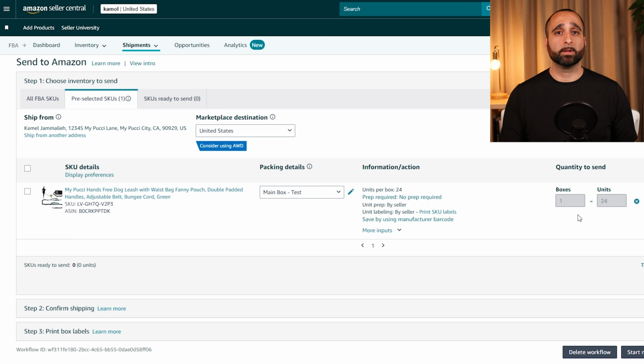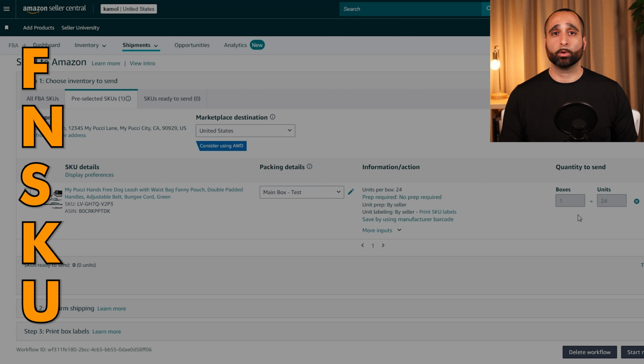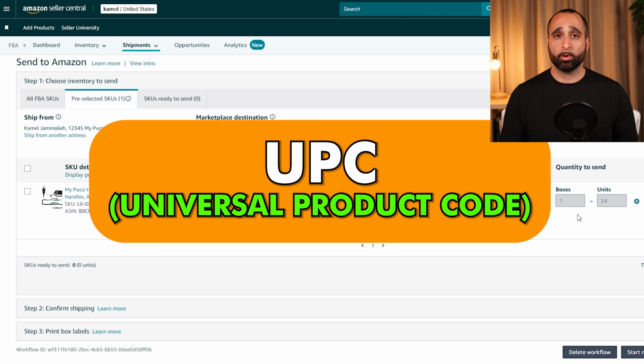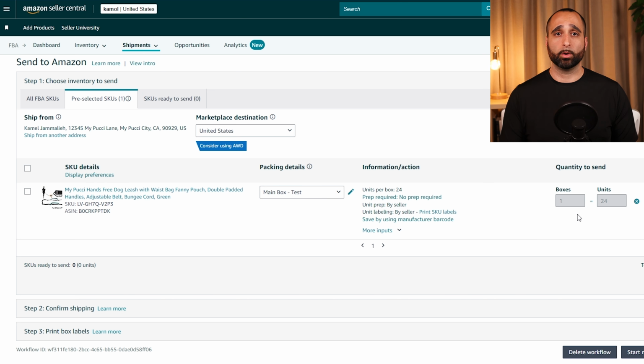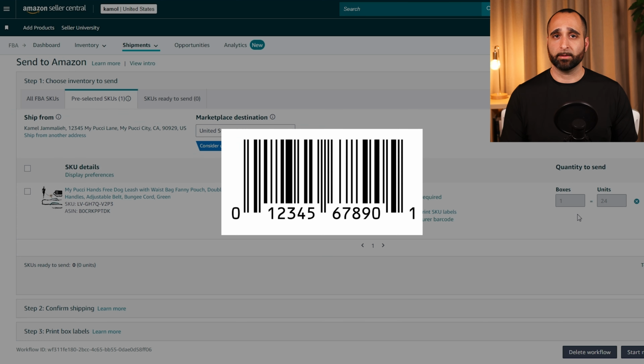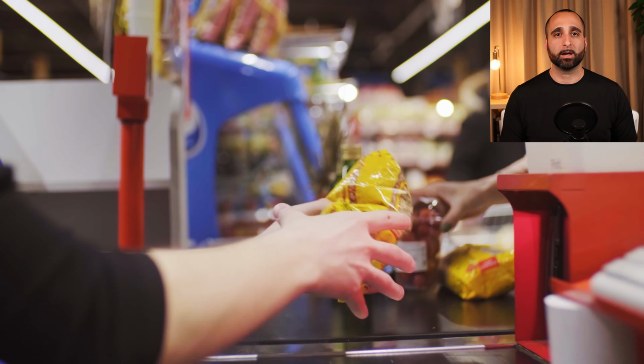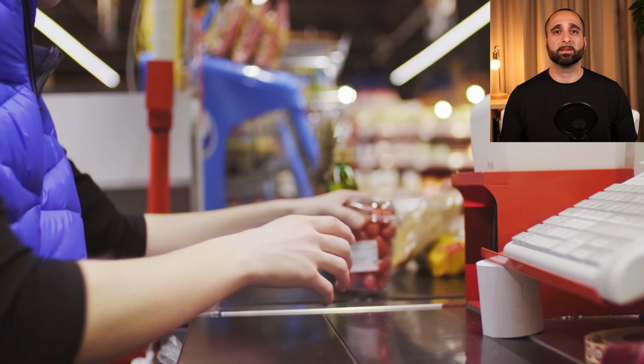Specifically, this refers to labeling the individual units with the FNSKU, which stands for Fulfillment Network Stock Keeping Unit. This is a unique identifier used by Amazon and its FBA warehouses to track the stock of the products you're selling. The UPC or Universal Product Code is distinct from the FNSKU. A UPC code is a barcode that all products have, serving as a universal identifier for each item. Basically, the UPC code is what is scanned in Walmart or in groceries to identify the specific product.